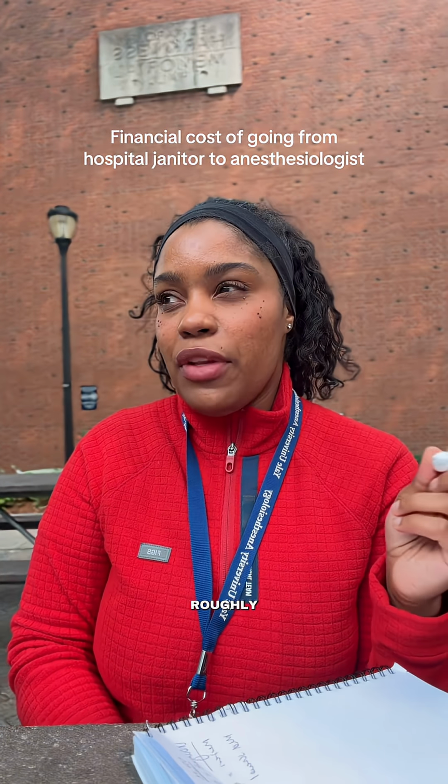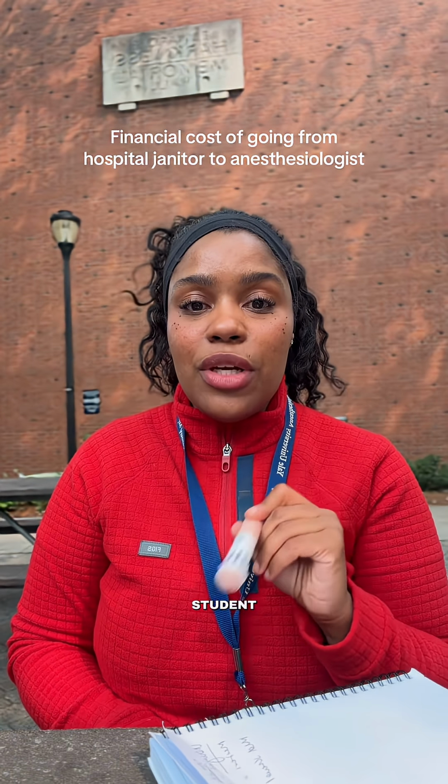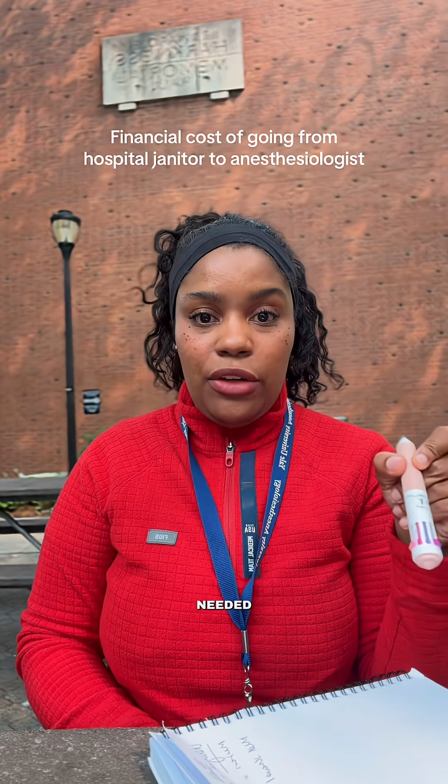It cost me roughly about $52,000, about $13,000 a year, and I took student loans out every single year. But I got the max in student loans that I needed for each year.